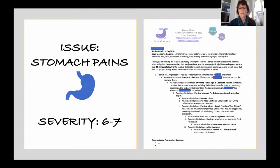Now, I did find an associated trapped emotion of discouragement. And again, this was in a past life. And then I also found some cording. This is typically an energetic cord that you have to somebody previously in your life. It can be attached to the heart, it can be attached to the stomach. Quite often, when it's a negative cord, it is attached to the gut or the stomach. So I did clarify that it was indeed attached at her stomach.